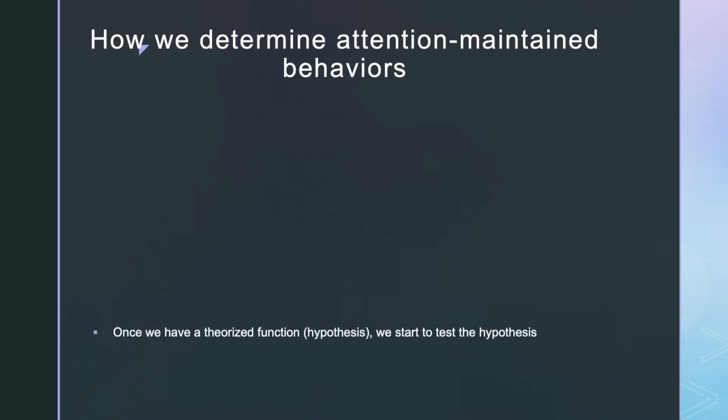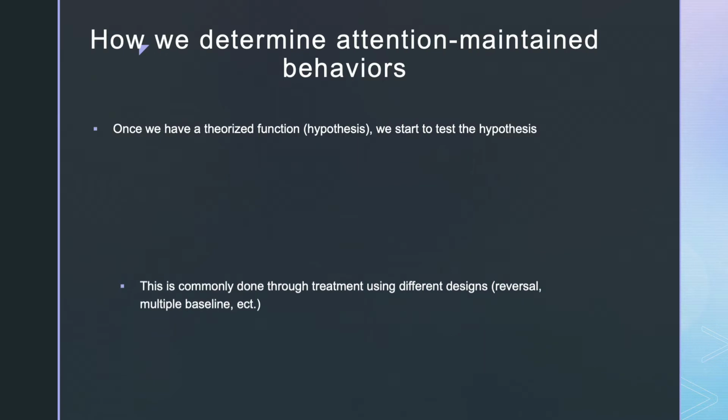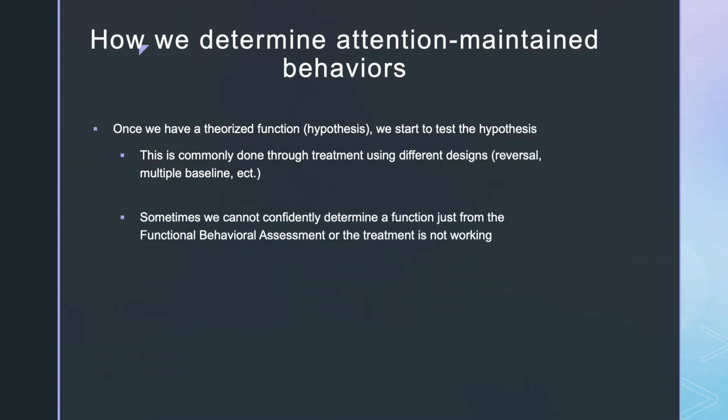Once we have a theorized function, we test our hypothesis through the use of different treatment designs or protocols. For example, we may start a particular protocol for an attention-maintained behavior, and after a period of time passes and the behavior reduces, then we remove the treatment protocol to see if the behavior reemerges. If it does, we then put the treatment protocol back into place to see if the behavior decreases. This gives us confidence that we determined and are successfully treating the target behavior.